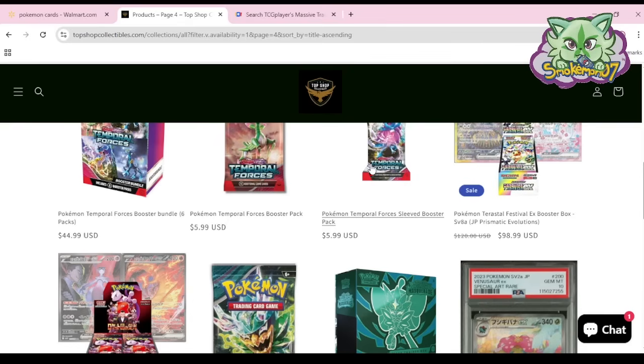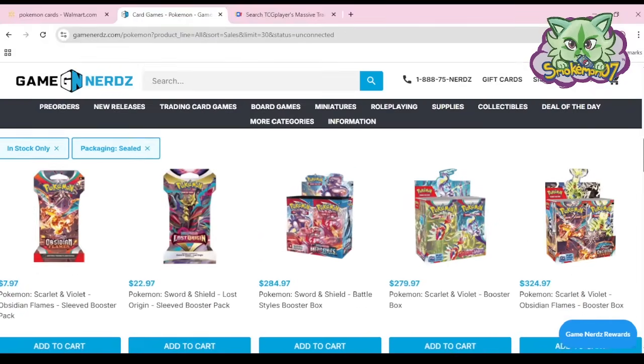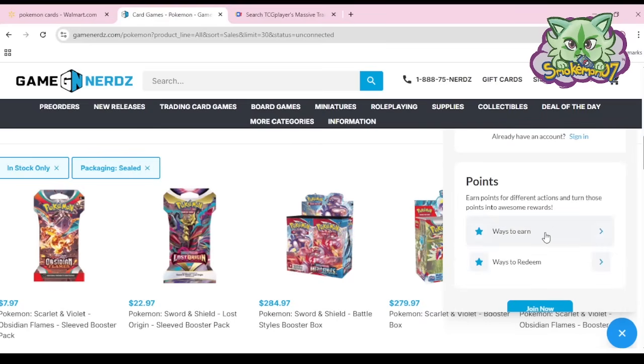Okay, now that I'm seeing the Temporal Sleeve for $6, I think I might have stopped in here yesterday. Temporal Sleeve for $6, definitely not a bad time. All right, let's see what Game Nerds has this week. Game Nerds reward. Become a member, 300 welcome points. Earn points for different actions. Turn those points into awesome rewards.